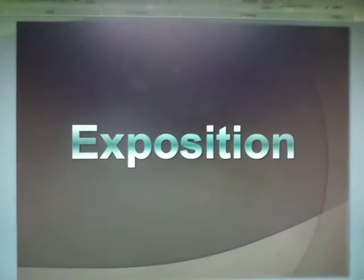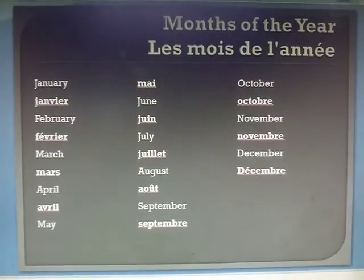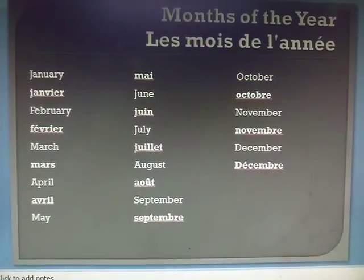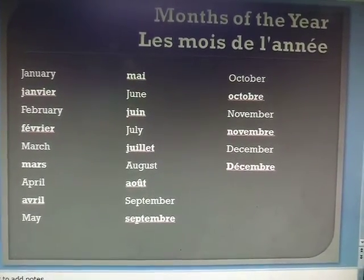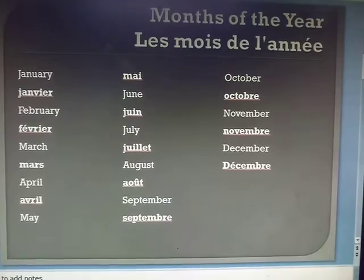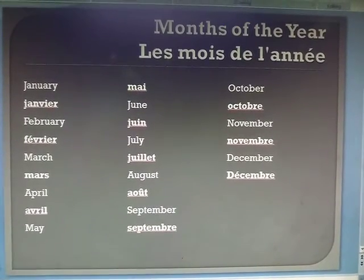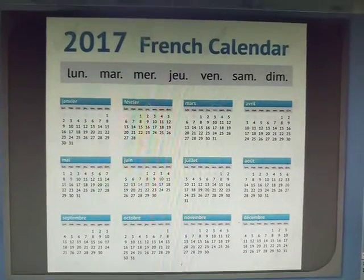Next we have the months of the year. Les mois de l'année. Janvier, février, mars, avril, mai, juin, juillet, août, septembre, octobre, novembre, décembre. As you can see, quite a few names are similar. However, some are quite different. For example, juillet, août, etc.